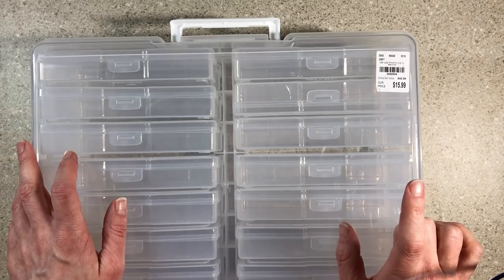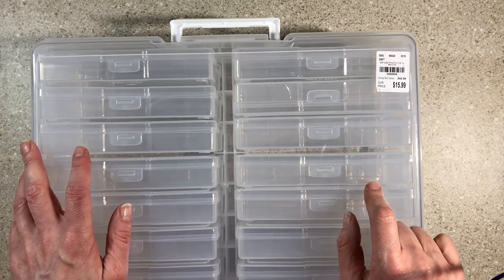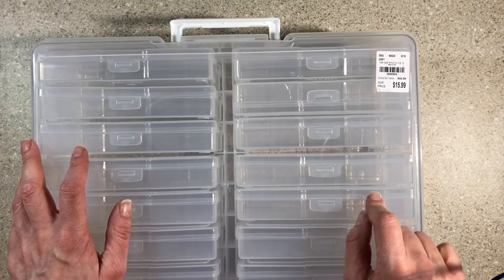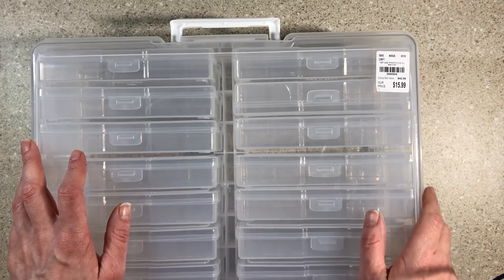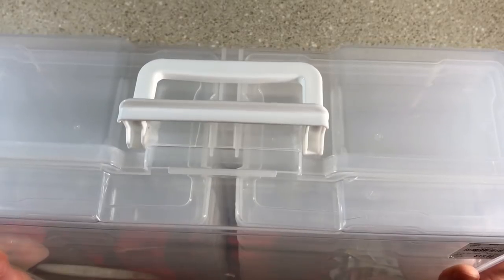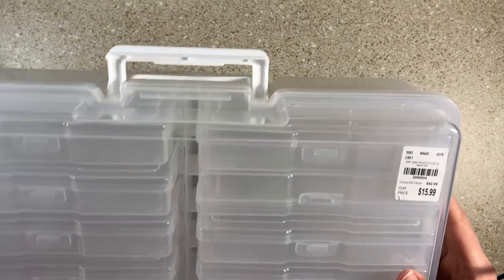The storage thing that I got at Daiso, that's the old dog, that I said I didn't love. Well, once I found these, I didn't need it as much. So I think I'm good. I'm super excited about these, and I think that this meets my storage needs for quite a while now. Okay, I'm going to set that aside.